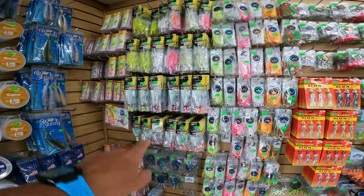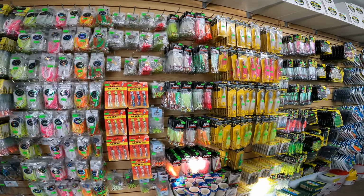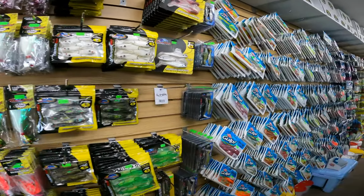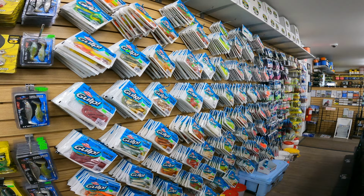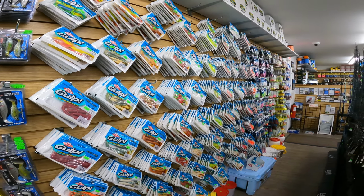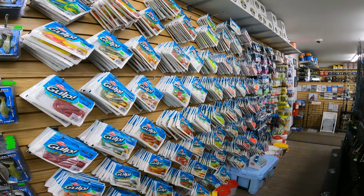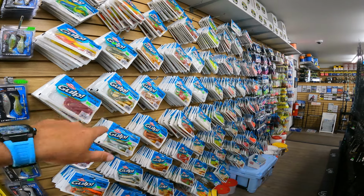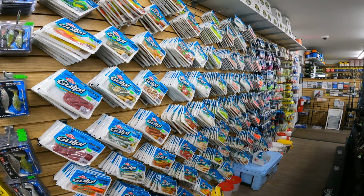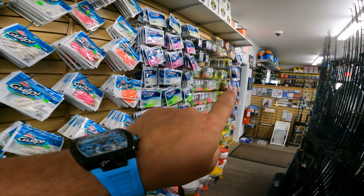Your glass minnows, several different colors, different bucktails selection. Got to have them Spros, baby. And then, I'm going to see if I can even get this. Look at this Gulp selection. If they don't have a color or Gulp that you're looking for here at Lewes Harbour, I think you might be wrong. But pretty much everything. 4 and 5 inch swimming mullet, 6 inch grub, all right here on the main wall, right by the front door.